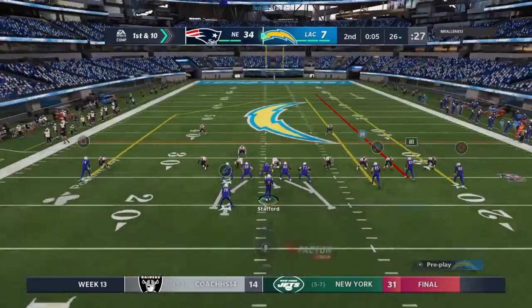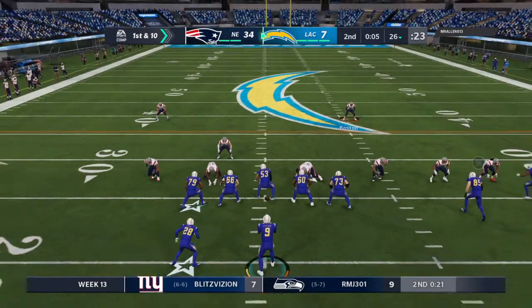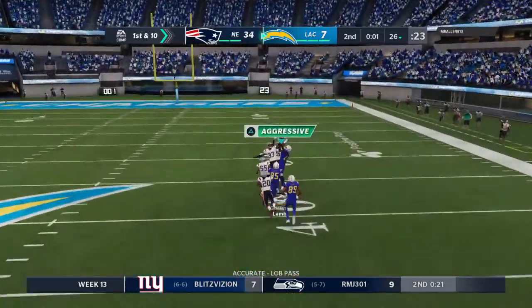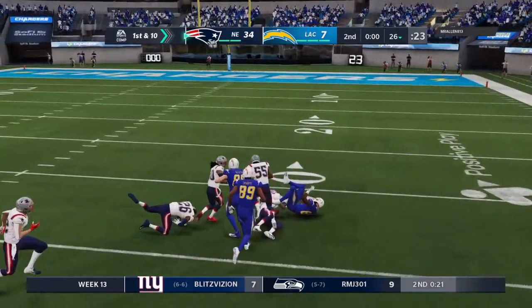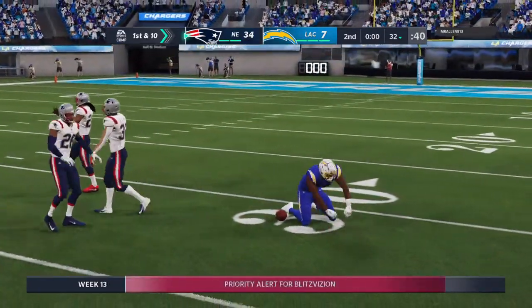The Charger drive about to get going. Time here for likely one play, then off to the locker room, and they're going to have some adjustments to make. They certainly will, and I think a lot of people are thinking to themselves, all right, take the knee. And his pass is intercepted for the 3rd time today. Picked off by Trey Boston.